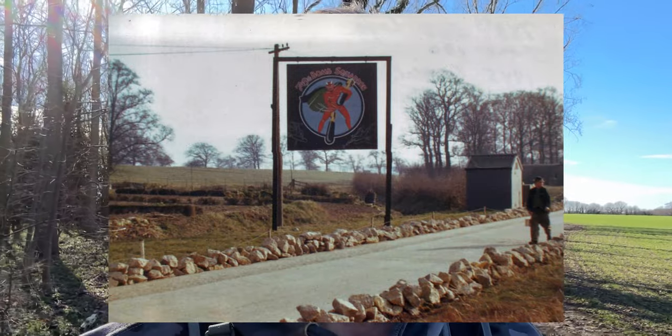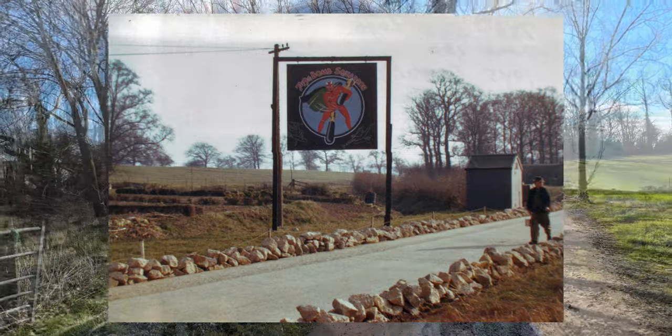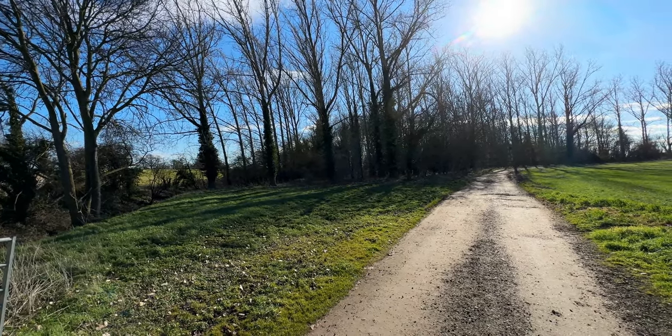Right, here's the original fantastic photograph of a picket post, really. Security for getting onto the site. I'm going to try and capture that one from pretty much the same spot. There you go. Same spot.